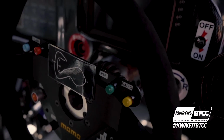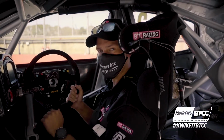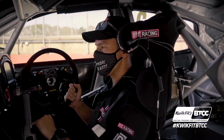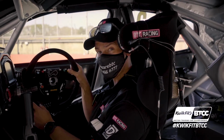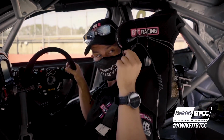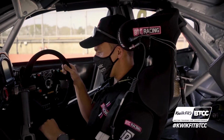In this car we use it for practice starts, which is very useful because you can change how you want your engine for the grip level on the tarmac on the day, because it does change quite a lot. This is your radio button, so I can talk to the team and they can talk to me, which all these wires on the side here, they all plug into my helmet so I can talk to everybody. I have earplugs as well. This is the pit lane speed limiter, because for safety reasons we don't want to be coming down the pit lane at 150 miles an hour.